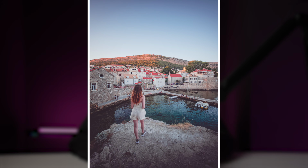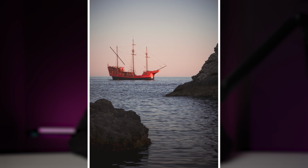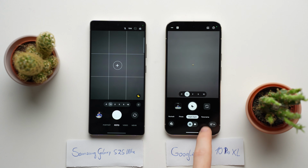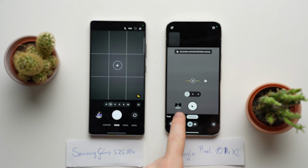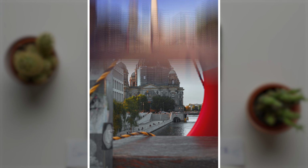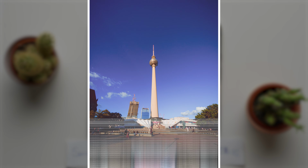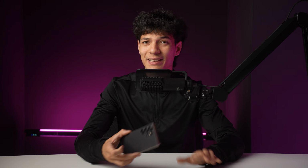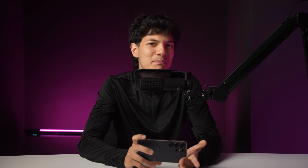On paper, Samsung has the advantage in camera specs. The S25 Ultra is armed with a 200 megapixel main sensor, a 50 megapixel ultrawide, a 50 megapixel telephoto with 5x zoom, and a 10 megapixel telephoto with 3x zoom. That gives you 4 lenses to cover pretty much every situation. The Pixel 10 Pro XL keeps things a bit simpler with a triple camera system consisting of a 50 megapixel main shooter, a 48 megapixel ultrawide, and a 48 megapixel telephoto, also with 5x zoom. So, you'd expect the Galaxy to be the clear winner, but the reality is pretty surprising.